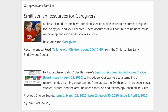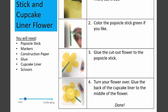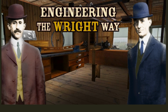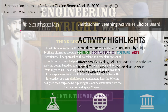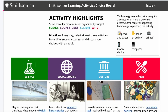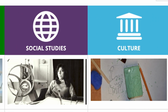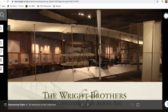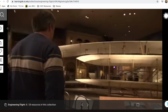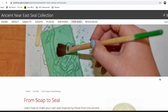I know the situation is different for everyone, so there's some printable activities as well as some technology immersive activities too. There are choice boards that we've created, and these are basically 20 activities from across the Smithsonian, ranging in complexity and highlighting the different subject areas. So we have history, culture, arts, and science. And there are these great activities that include things like experiments, design activities, and a lot of great other options for students to do while they're at home.